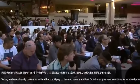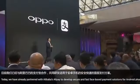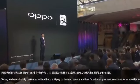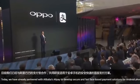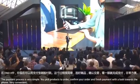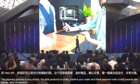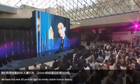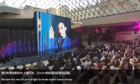Today, we have partnered up with Alibaba Alipay to develop a secure and fast face-based payment solution for Android phones. The payment process is very simple. You pick the product you want to order, you confirm your order, and you finish the payment with just a look at the phone. We have this new 3D portrait light to render better human beauty.